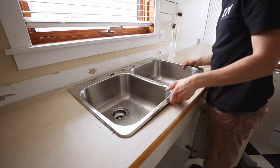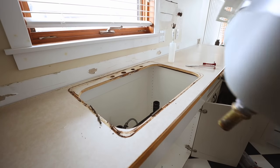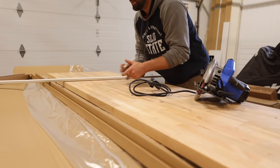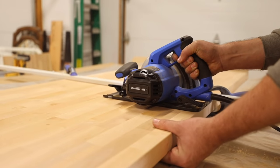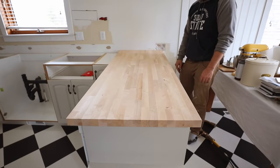Zach spent a few minutes taking out the old countertops, removing the old sink, tossing it all out, and then it was ready for our contractor. Our contractor had this done within half a day. First he measured, cut the slabs, and did a dry fit to make sure everything fit nice and snug.